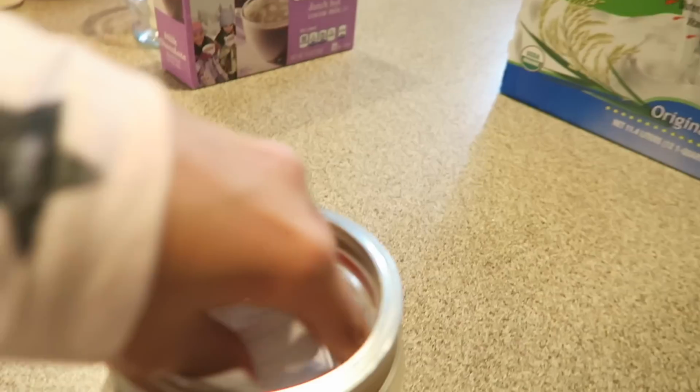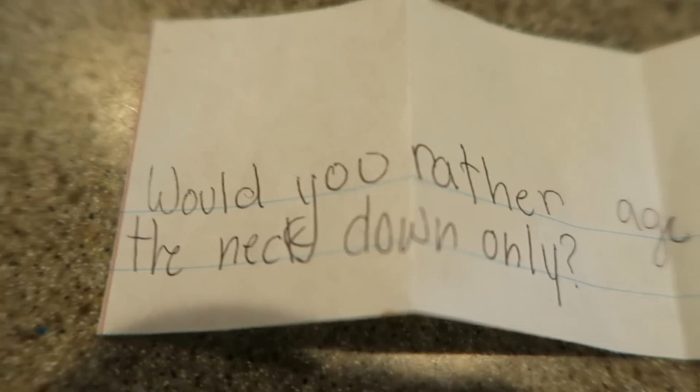All right, so here's our Would You Rather jar, and it's got some cute little things in it. Here we go. I'm gonna read you guys one of the Would You Rathers. Would you rather age from the neck up or age from the neck down only?